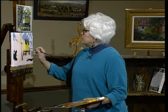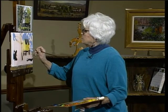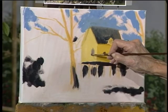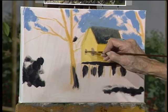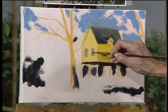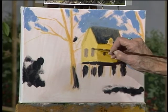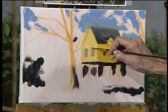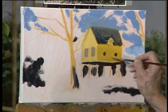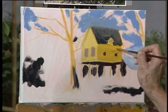Let's see, the window is kind of blackish, so we'll just, and then we've got a couple windows right in here. Nice and bright, and that's good. I'm gonna square these off a little bit.